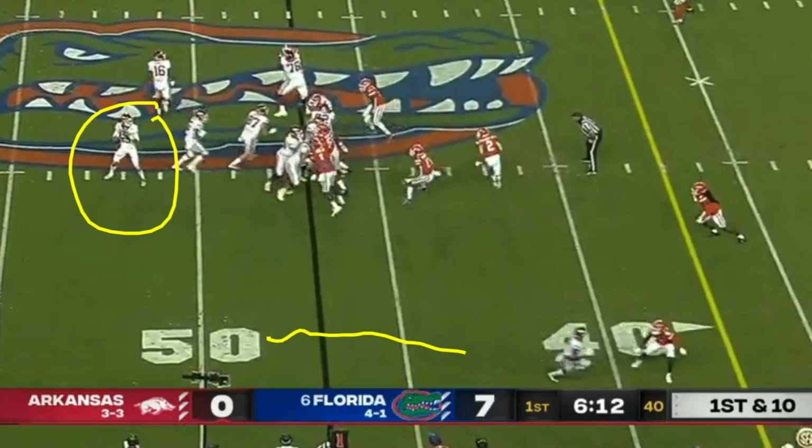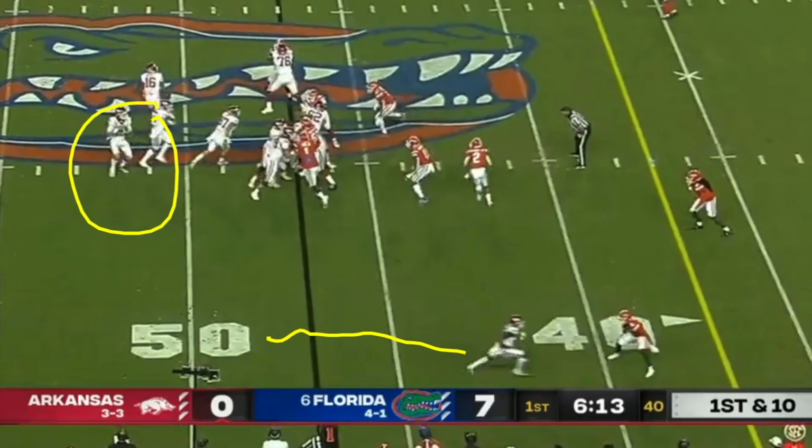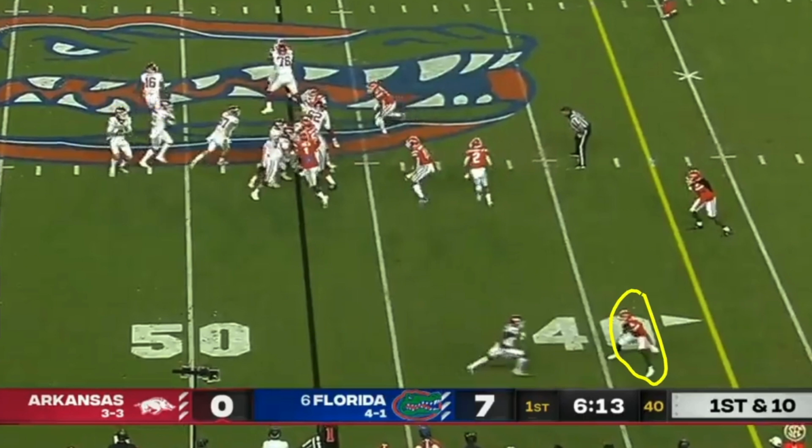Where Elam lets himself down here is look at the release from the receiver. He is in full stride right now. Elam still hasn't moved. We've talked about Jaden Hill being much better than all of our other corners at actually making sure that he backpedals whenever he's in off-man coverage. That's going to allow him to also drive down as well as recover. Well, with Elam standing flat-footed, Elam cannot cover a go route.